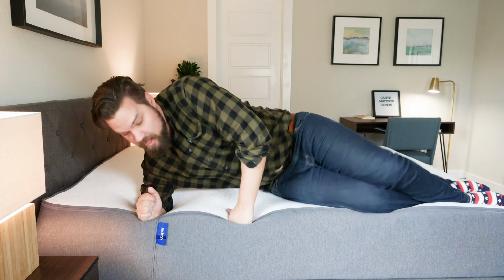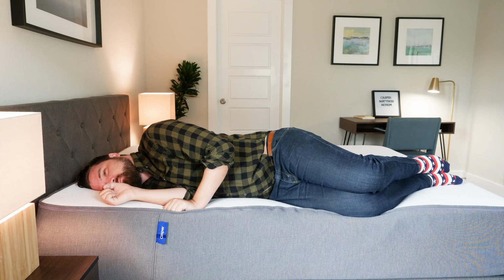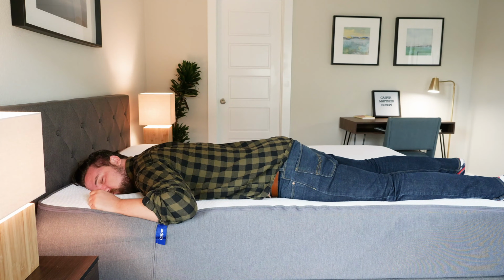Moving to my side, I'm feeling a little bit more pressure than Joe did on my shoulders and my hips. That being said, still a decent match for me as a side sleeper. Moving to my stomach though, definitely supportive enough overall. I'm getting enough support on my hips. I'm not bowing in there.